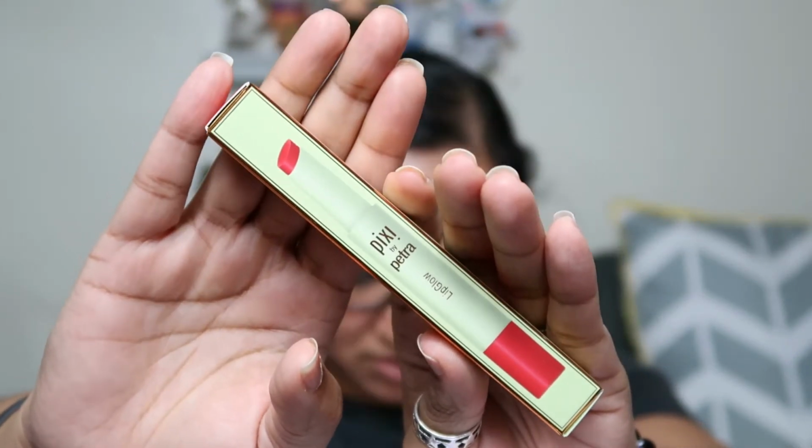My work from home routine is extremely minimal for a person who typically leaves the house with random shapes or animals painted around her eyes. Oh, that's cute. Okay, before hopping on Zoom, I usually tie up my hair in a messy bun. So this is something she uses. It's a lip glow. Pixi by Petra. And this is in the color Ruby. This I will use because I do like Pixi products a lot. Let's see if we can get her out.